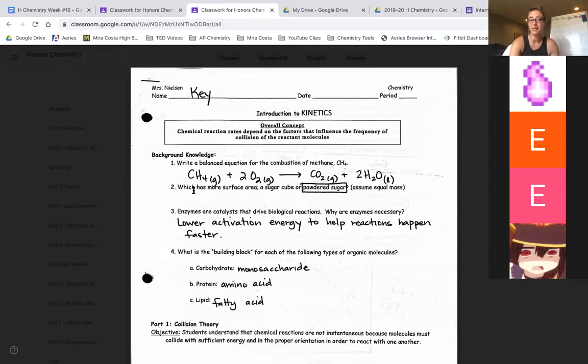Number 2, surface area is going to come up today. So it says, which has more surface area, a sugar cube or powdered sugar? Powdered sugar has more surface area. If you think about, how do I describe surface area? If you could paint the outside, which one would have more paint showing, right? And less hiding on the inside? If I were to paint a sugar cube only on the outside, there'd be lots of little pieces of sugar on the inside that don't have any paint on them. But if I were to paint all the outside of powdered sugar, then everything would be coated with paint, right? There would be nothing hiding on the inside from the paint. So powdered sugar has much more surface area.